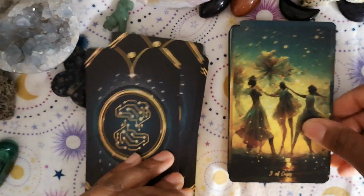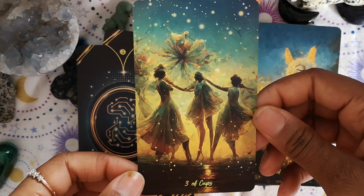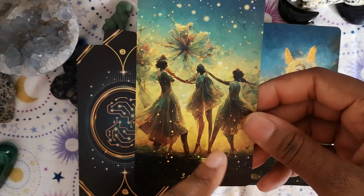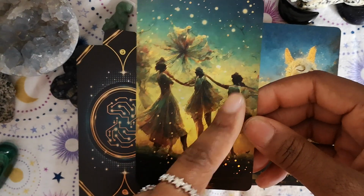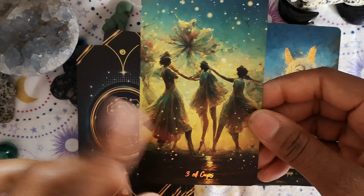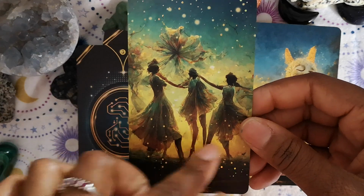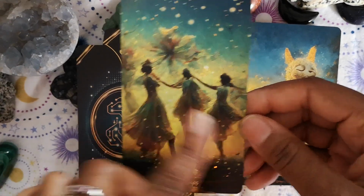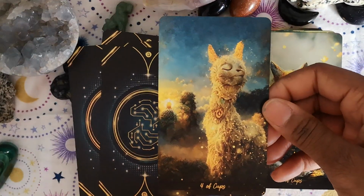Then 3 of Cups, which I guess is humanoid. I can't say it's necessarily people, it's humanoid, because this person seems to have way more legs than torso. Now I know people come in all sizes and lengths of legs and torso, but this seems kind of extreme. But I get the gist. It's fine. Now 4 of Cups.